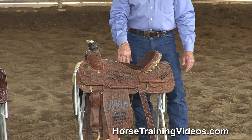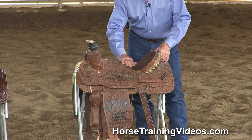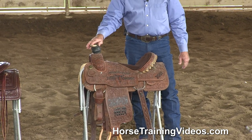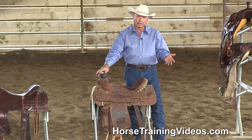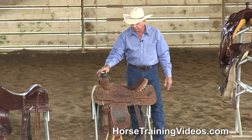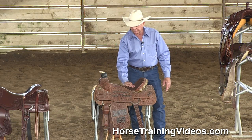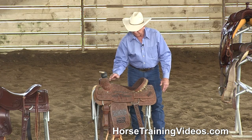I guarantee you this is gonna be pretty uncomfortable to ride. Matter of fact, you'll see this kind of humped type of seat in a lot of the cheaper saddles. If you go online or look in catalogs at the saddles that are priced under $2,000, you'll see this and it's a bad deal. Don't ever buy a saddle that has a convex type of shape here.